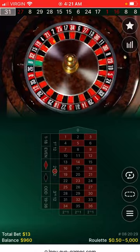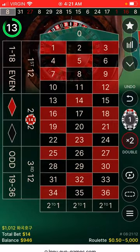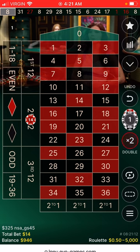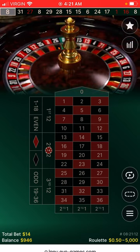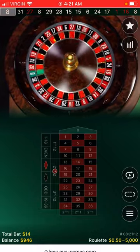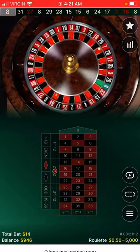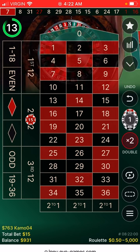Let's see here. It's another loss. 14 now. Maybe it'd be better going up two units instead of just one. Maybe I'll do that. Not now, but we'll see how it goes. Second attempt. No, nothing. Third attempt.